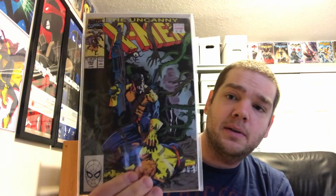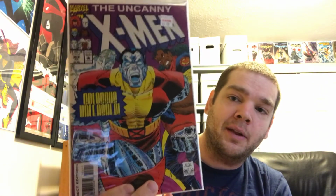263. Number 262. A rare Forge cover, so couldn't pass that up. And then a John Romita Jr. 302 with Colossus on the cover, so I can never pass up some 90s X-Men. And I decided to pick this up. I probably have 2 or 3 copies of it already.